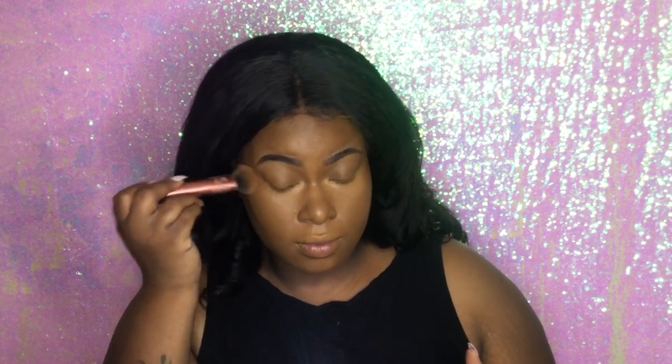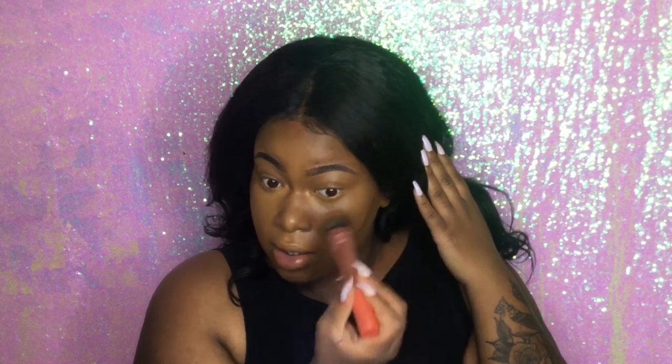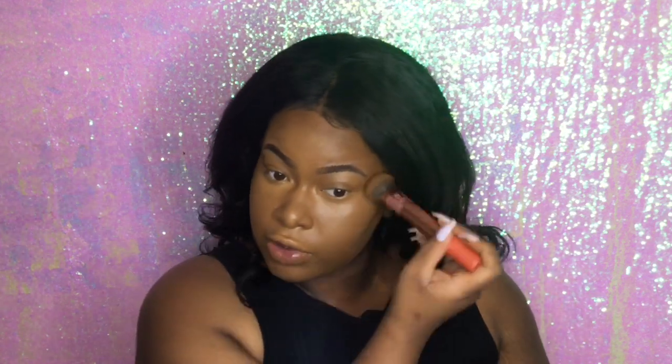I just want to brighten up my under eye. So I'm just going to take my foundation brush and I'm just going to blend that out. I'm going to make it look flawless. Blending is the key here, y'all. Blending is always the key, but here, to a flawless full coverage look, blending is the key.